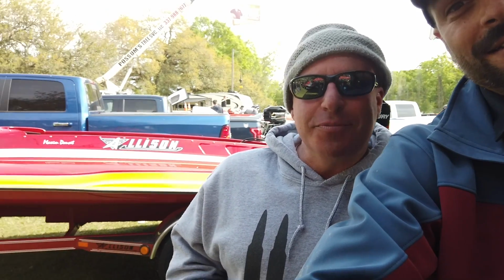Using them Toyotas that only go about what, 80? Yeah, maybe 85 with a good south wind push. 80 downhill? Downhill? Yeah. Except when the Supra comes out, then it's gonna be on.